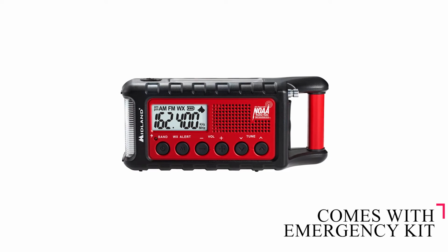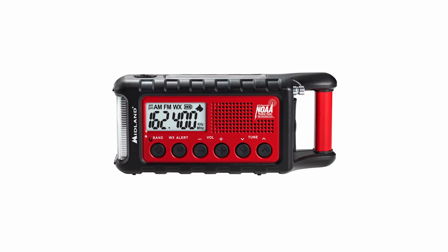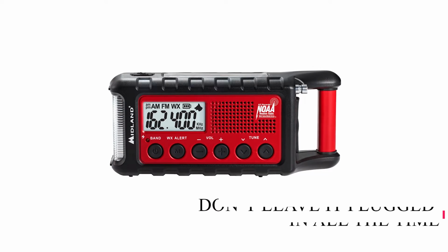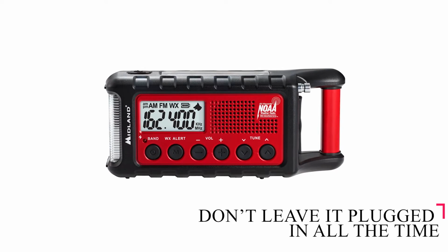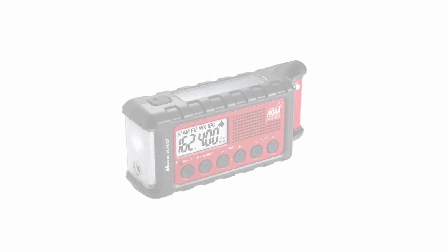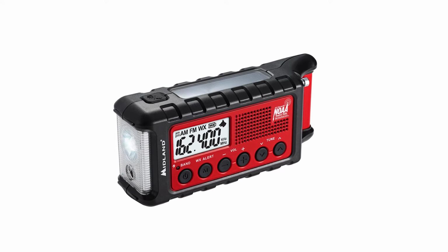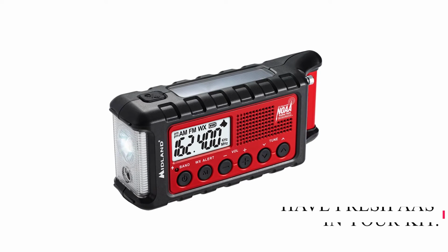Thoughtful extra. Seriously though, you might make sure you test and maintain the emergency radio if it is part of your camping and survival kits. Don't leave it plugged in all the time, but do set yourself a reminder to check, test, and recharge the battery every 1 to 3 months. The 2600 mAh batteries are proprietary to Midland, so replacing them is not always straightforward. Make sure you also have fresh AAs in your kit.